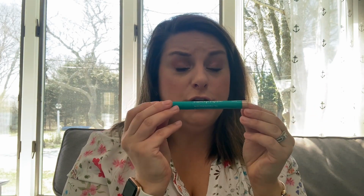So it's also good for 2 years, which I really like because it means that I can keep it and I can use it in small quantities.